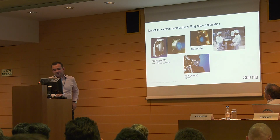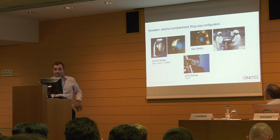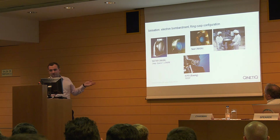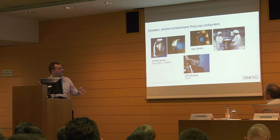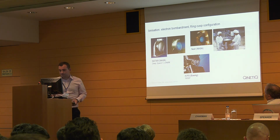Okay, so a few pictures of ring cusp thrusters. As I said, they're mostly American. So the NSTAR is probably the most famous one. This was the thruster on Deep Space One, a Deep Space American mission. It was also the thruster on Dawn, another Deep Space US mission. There's a new development, a bigger thruster called the NEXT, also NASA. And then there's the XIPS, which is used by Boeing on their commercial platforms.